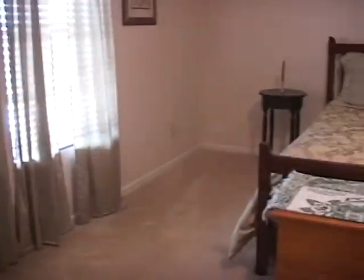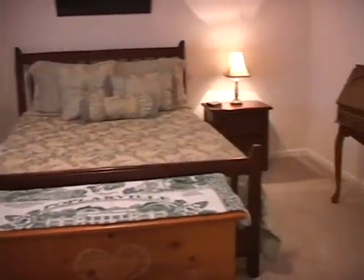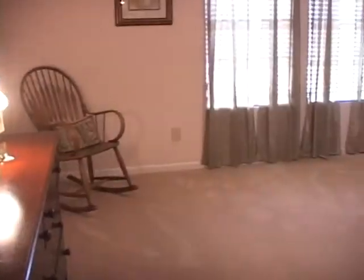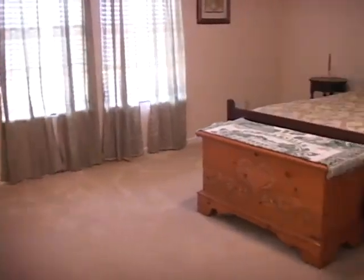Okay, we have a huge master bedroom, measures 18 by 15. It opens up into a master bath and a huge walk-in closet area. This bedroom is perfect for the masters of the home.